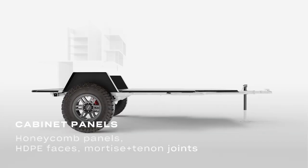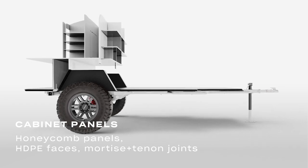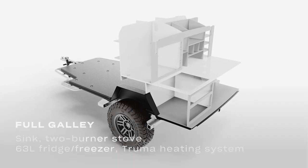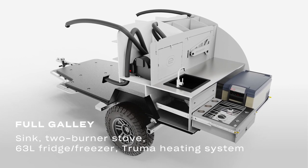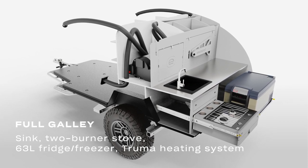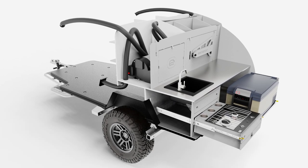The cabinet structure is a multi-material construction made of incredibly lightweight yet durable honeycomb composite, HDP, and stainless steel for the kitchen. Electrical and water systems have been given a substantial upgrade as well. Our new water system is fully insulated and heated, allowing for more year-round access, and a simpler, more efficient cabin heating system runs off the same unit with easily controlled in-cabin thermostat. 140 watts of securely mounted solar charge Escapod's lightweight lithium-ion batteries.